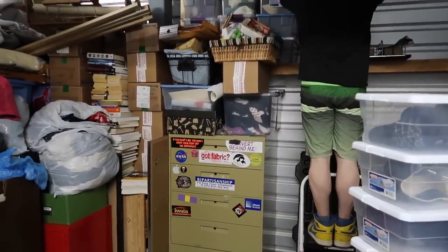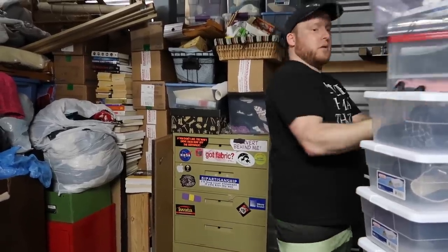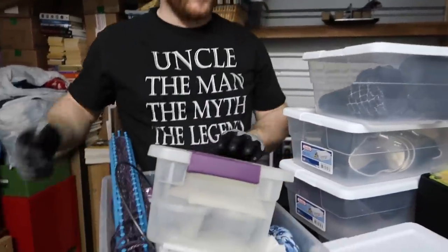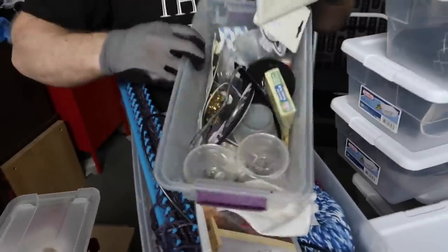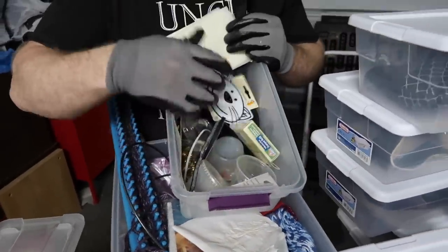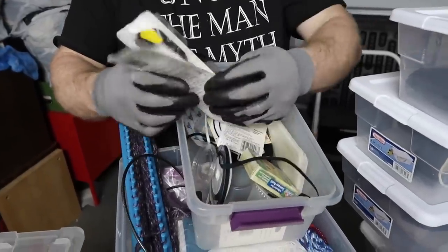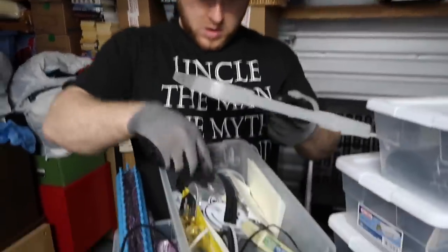We'll start with the top and work our way down. Of course, you have to be careful now. Oh, that would have been interesting. Running out of room here on my table. We have a lot more crap. This stuff is expensive, guys. If you add everything that we have here in this unit, it's thousands of dollars in craft stuff.